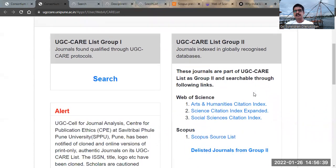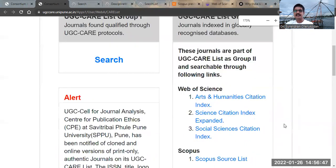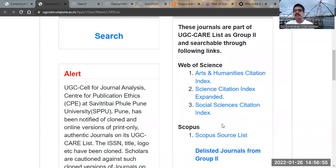So what about Group 2 journals? These are journals identified by two indexing databases: Web of Science and Scopus. These are indexing databases, which means they index primary sources, primary journals, for example full text databases like Cambridge Core, Oxford Academic, IEEE, Springer, Wiley, Taylor and Francis, Nature, and Emerald, which publish original articles and e-journals. These platforms collect metadata from there and provide a single window search facility so that we need not go to each and every full text database. But these are paid databases.